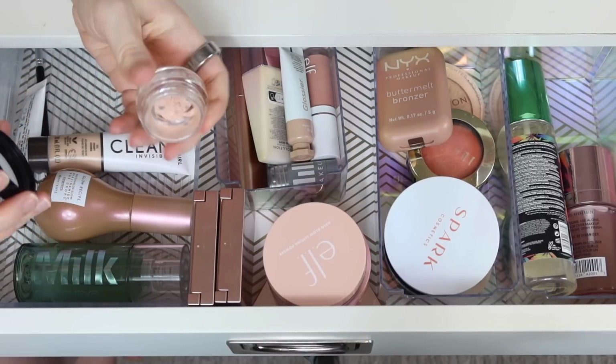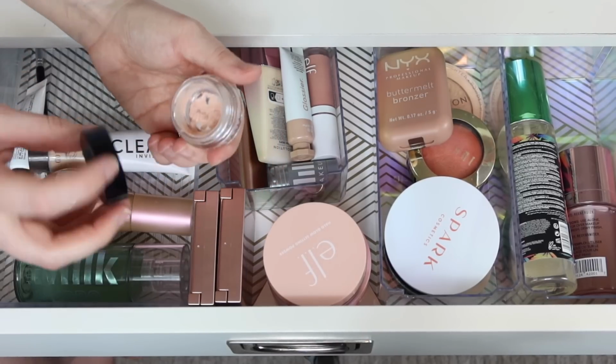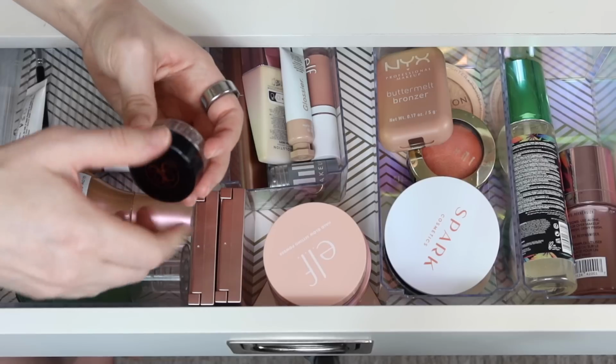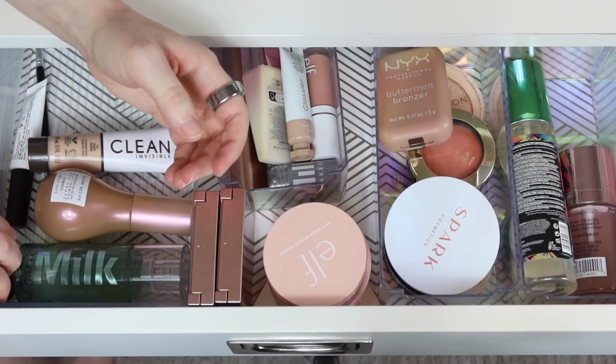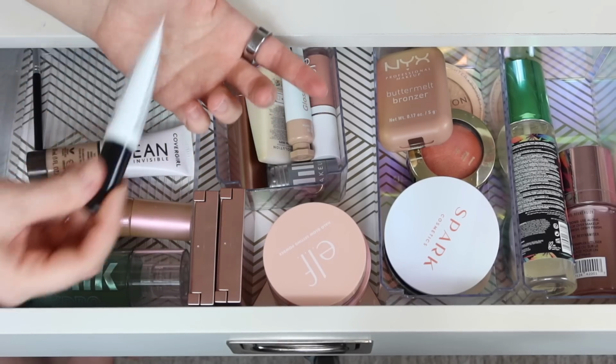This is my Sigma color corrector. I know it's ridiculous that I'm still not done with this. I really do need to finish this before we move, so that is gonna stay in here. And then the Ardell Brow Glue, this also just stays in here forever.